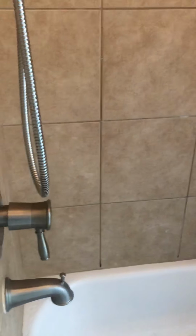Nice bathroom. Jack and Jill sinks. Nicely done. Nice tile work in the shower. Cabinets, floor to ceiling.